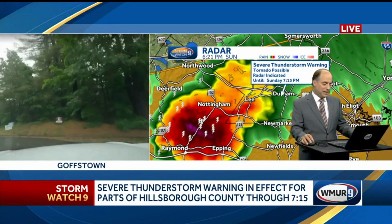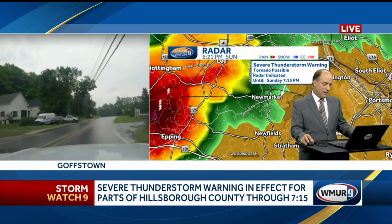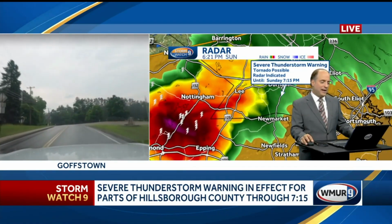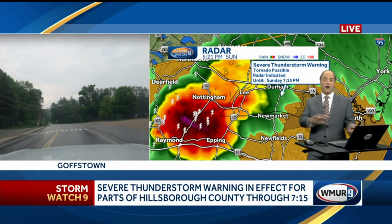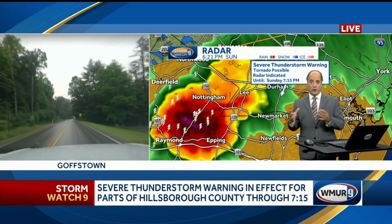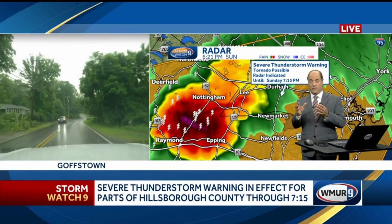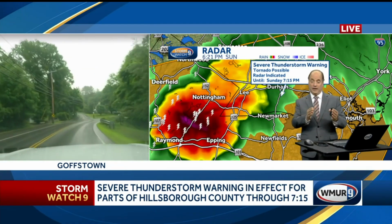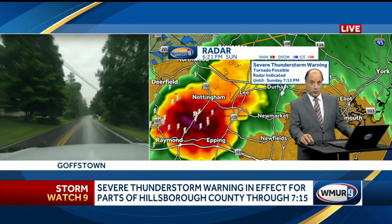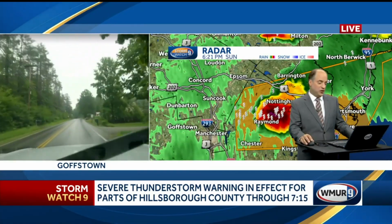But if you're in places like Newmarket, Newfields, Stratham, Greenland, over towards Newington, right over Great Bay, it's moving right over you. Again, not a well-defined circulation for a tornado warning. The signature is there, that change of wind direction in a short period of miles, but just the rain, just the lightning, and the potential straight-line winds can do enough damage.